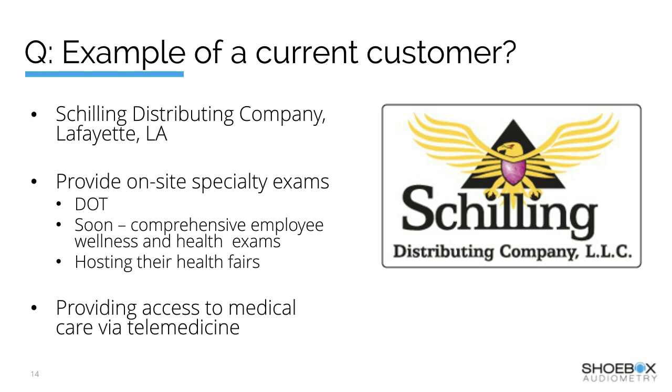Schilling was very excited and ecstatic, and they're one of our first clients, and one of our biggest clients, and they're an awesome company to work with. And now, because of the efficiency of services that we provide and the results that they have obtained, they're interested in us taking a look at their entire employee health program, from the top to bottom and bottom to top.